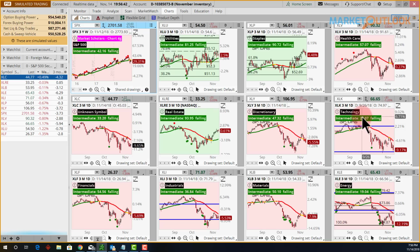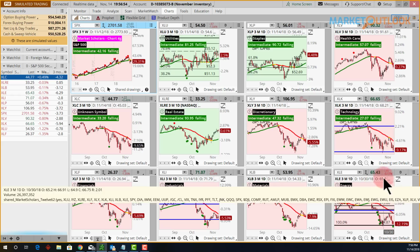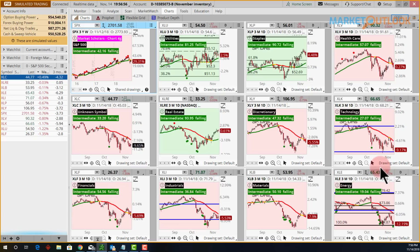That's below 30. So we'll see if a break below those lows on both of these most likely will lead to a break below lows. And I don't mean a breakdown on the intraday basis. I mean a close below those lows would signal a breakdown in the rest of the broader market, most likely.